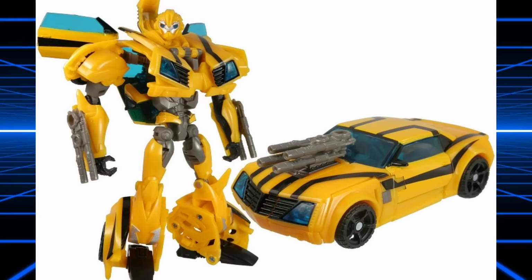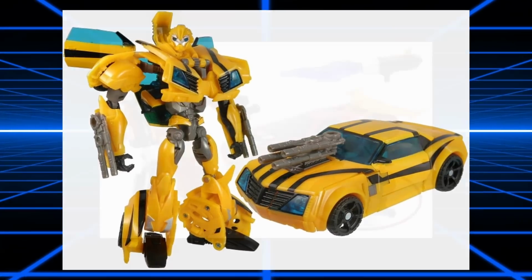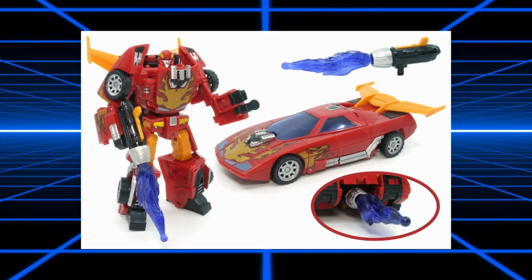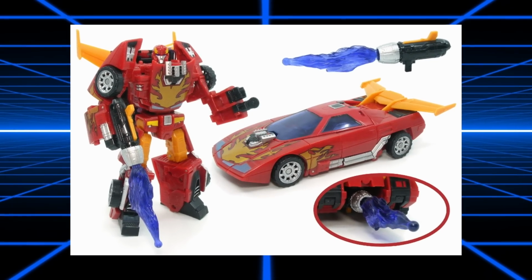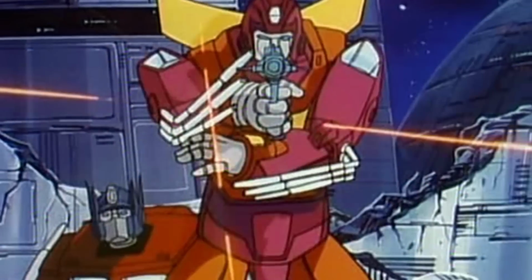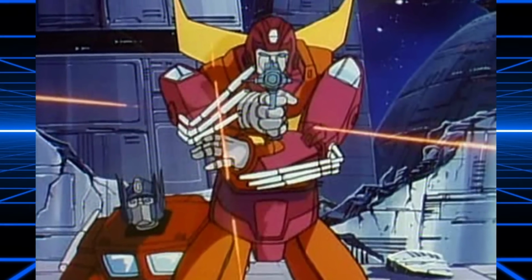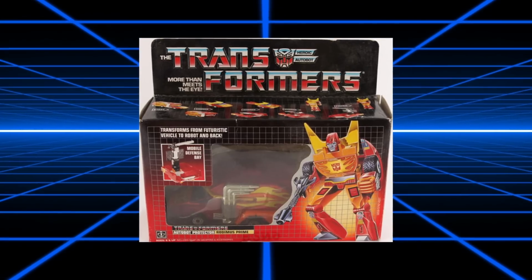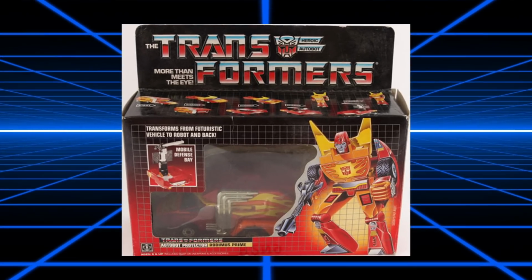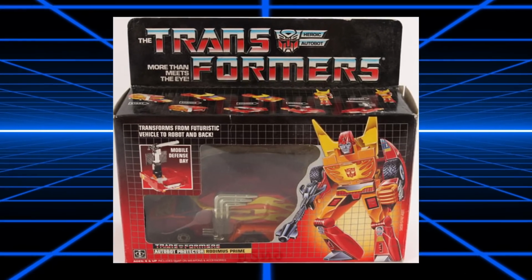Even if he were to be cast aside for Hot Rod, Hot Rod's deco would be an issue. Children's media and their accompanying toy lines need the core cast to be distinct from one another. With a predominantly red deco, Hot Rod would clash with Optimus Prime. While his vehicle mode leaves a lot to be desired, Rodimus Prime's legacy is ultimately the product of writing incompetence.